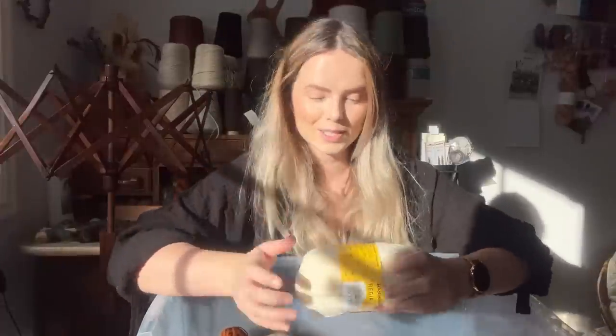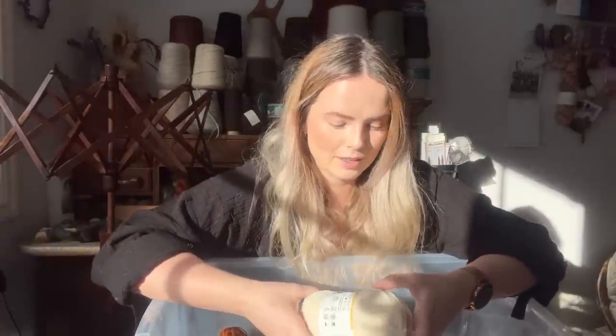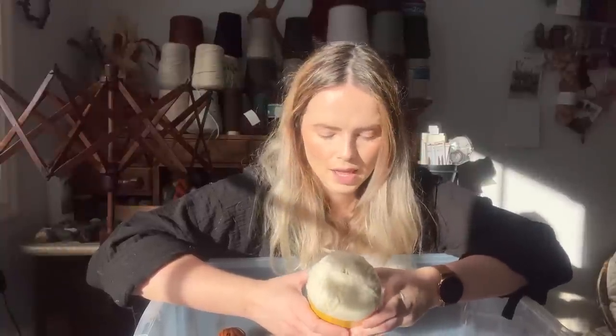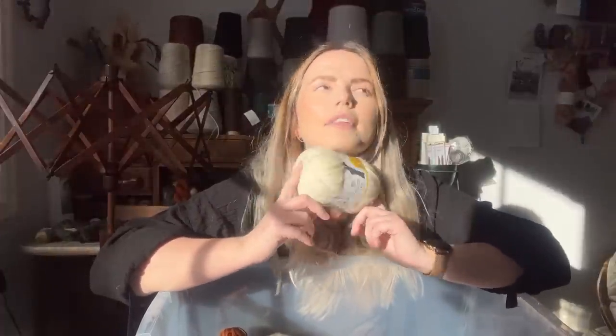Sorry about the lighting. There is a slight little spot between the mountain and my neighbor's house, and somehow I managed to record in that tiny little slot during the day where the sun rarely shows up. So, sorry. I'm not gonna look into the sun.